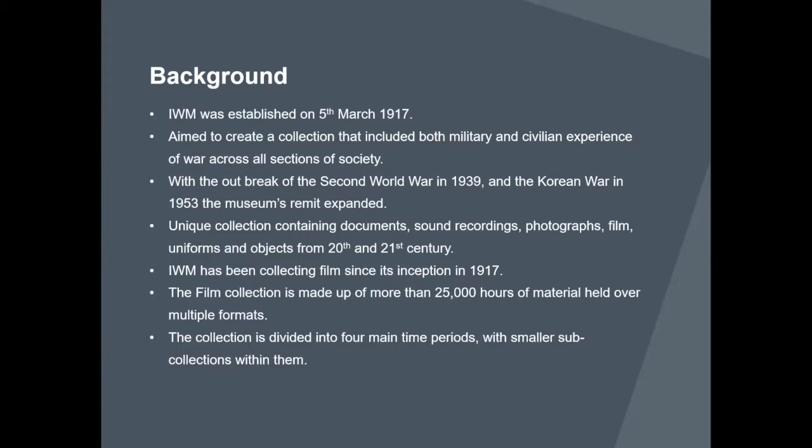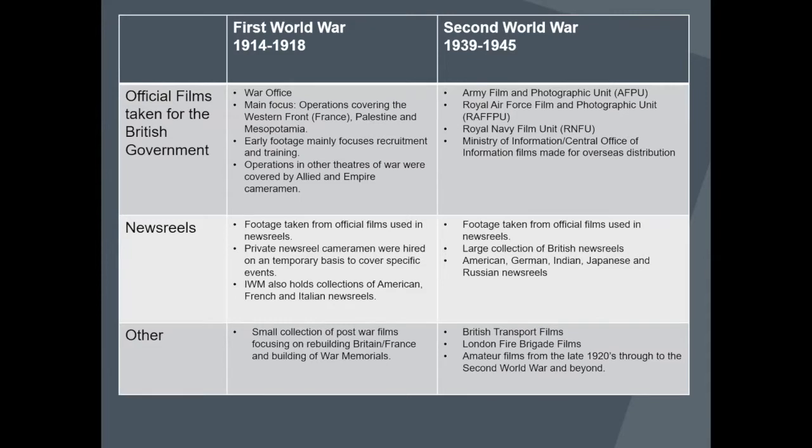So I thought I'd start off with our 2 biggest and most well-known collections, which are our First World War films, which range from 1914 to 1918, and our Second World War film collection, which mainly runs from 1939 to 1945. As you can see, there are lots of similarities across the collections, which I've broken down into 3 main parts for you. I could spend an hour just talking about the history of these collections alone, but really briefly, we can divide these collections up into 3 main sections. So the films that were taken for the British government, the official films as we refer to them, large collections of newsreels, and then we have subsequent collections which we have collected because they're important to provide an alternative perspective to the official British films taken for the British government.